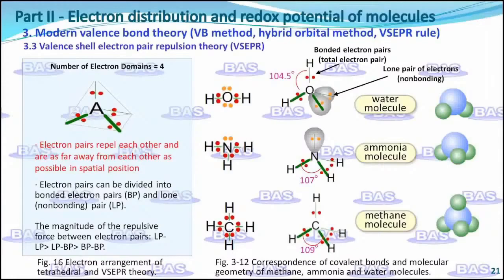109.5 degrees. In the ammonia molecule, one of the 4 electron pairs is a lone pair and the others are bonding electron pairs. The repulsive force between the lone pair and bonded electron pair is greater than the repulsive force between the bonded electron pairs. So the space between the bonded electrons is compressed and the angle between the nitrogen-hydrogen bonds is reduced to 107 degrees.